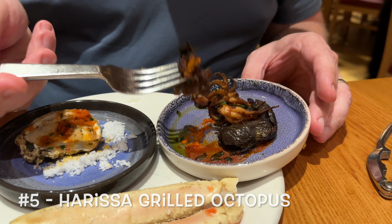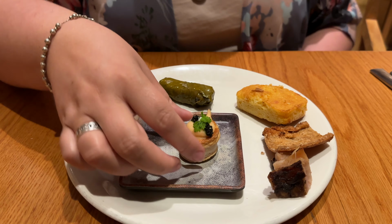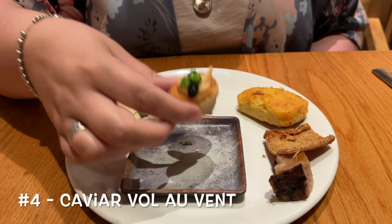Coming in at number 5 was the grilled octopus. I've had octopus several times in my life, and the previous times I've enjoyed it. However, this octopus had absolutely no flavor. It literally tasted like nothing. The horrible part about it was it was creamy. Have you ever had creamy octopus? Trust me, you don't want to. It was horrible.